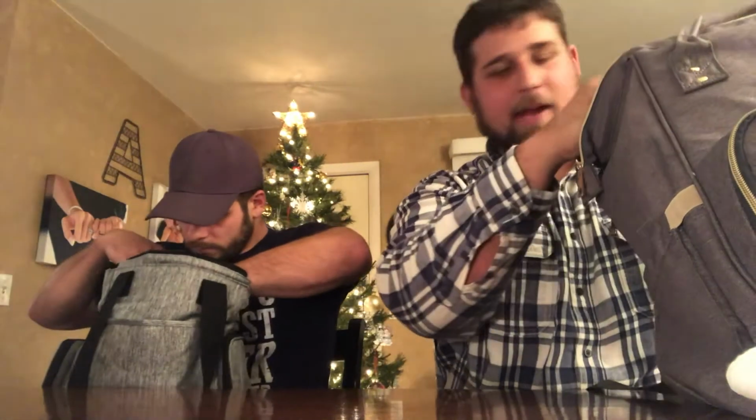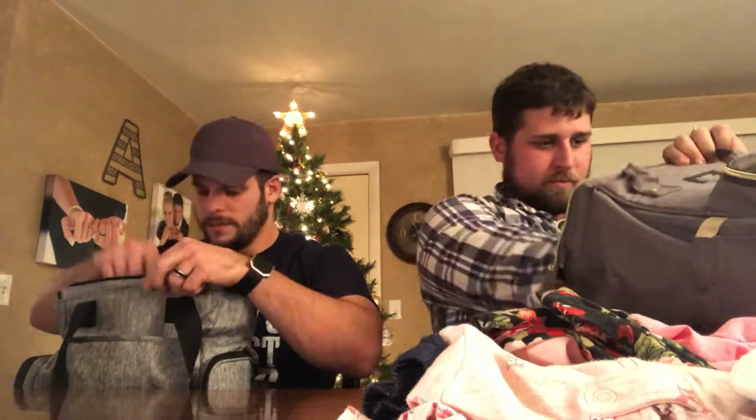Always needed in every diaper bag is extra clothes. We have a double whammy on this one. We have butt cream. Ooh, I got butt cream. Desitin, as well as baby powder. You can never be too prepared. You don't want your baby to get raw. No, exactly. Keep them well lubricated. Got it at all times.